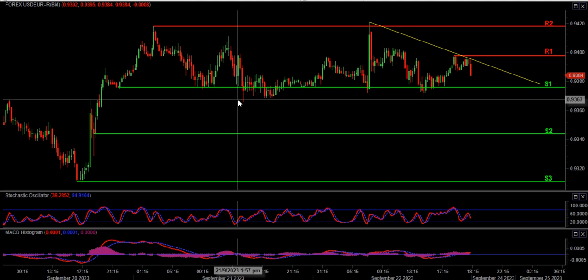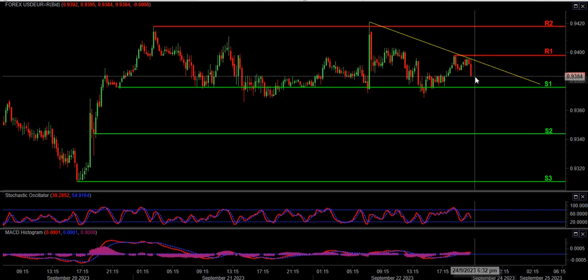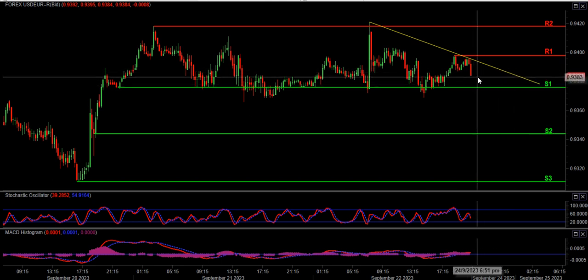But simply the market couldn't find any agreement here. So we did end the week fairly bearish, and tools are confirming that. But extremely bearish days or extremely bullish days are often followed by a little bit of moderation.